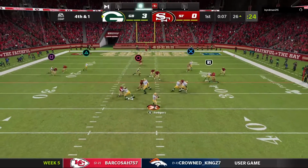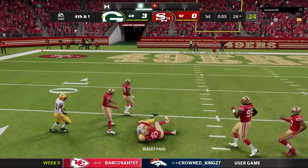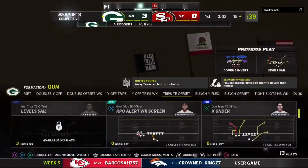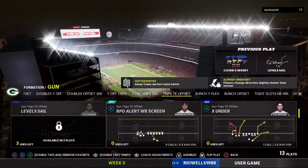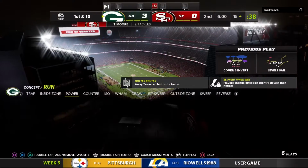They'll go for it. It's Rodgers. And he's got it. Got his man on the end route. Complete. 3-0 after 1 on EA Sports.